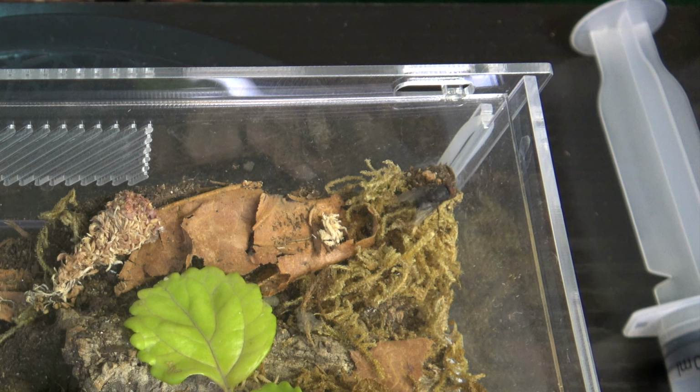Oh, she got scared of the fly actually. Oi! That was pretty cool.